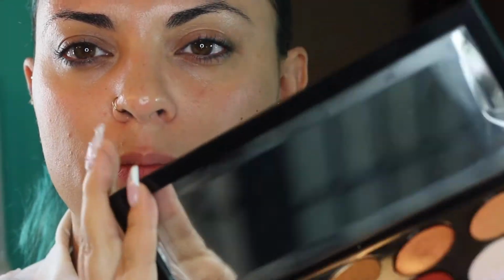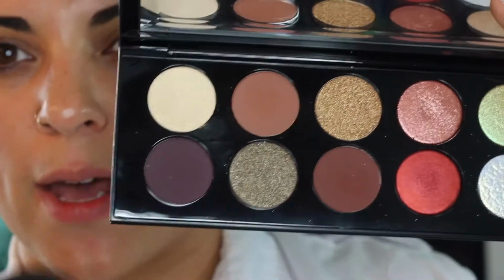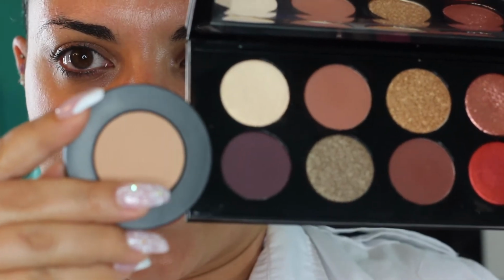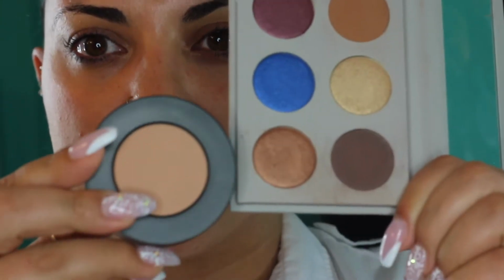The sizing is pretty good. Let me compare it to the Pat McGrath palette, which is probably the biggest palette of eyeshadows that I own. I'll show you the comparison. It's way bigger. But the Pat McGrath one is a little bit bigger pan size, so I'll show you a basic one, like this KKW palette that I absolutely hate. These are usually the regular pan sizes, and this is the Melt one. So you see you get a lot of product.